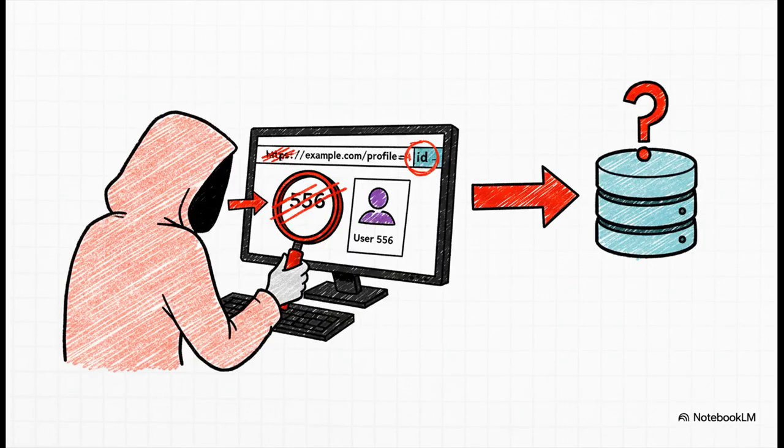But here comes the heist. An attacker, logged into their own account, just goes up to the address bar and changes that number. They try 556 instead. Now, if the website has an IDOR flaw, the server doesn't even blink. It doesn't stop and ask, wait a minute, you're not user 556. It just blindly grabs the data for user 556 and serves it right up. And just like that, you are staring at someone else's private information.